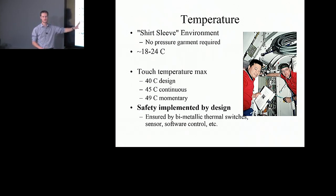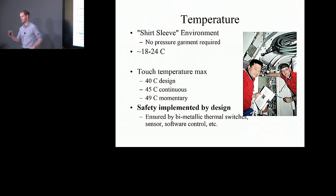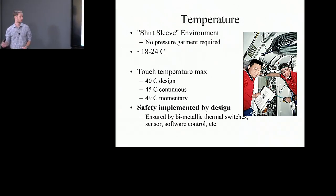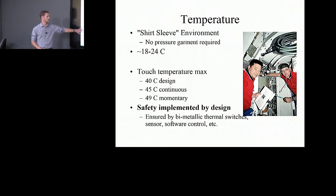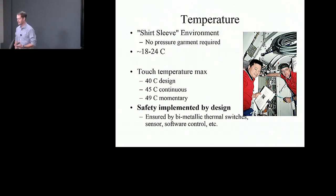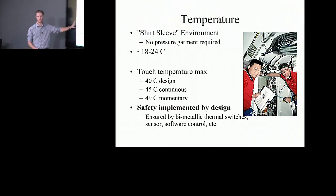And some of these things obviously depend upon the person's skin conductivity, but also exactly what you're touching. But this is important for switches and knobs and things that you have to touch with your bare hands. So the safety of this is implemented by design. Bimetallic thermal switches, sensors to make sure things that you could be touching are not too hot, software control, et cetera, are things that you need to incorporate so that for the human, we can maintain that more narrow band of temperature allowance.